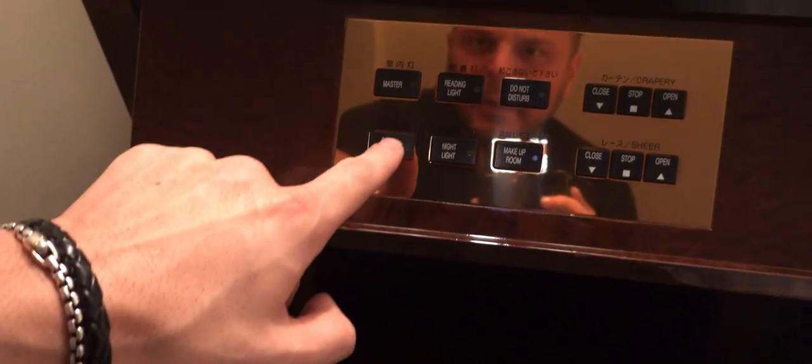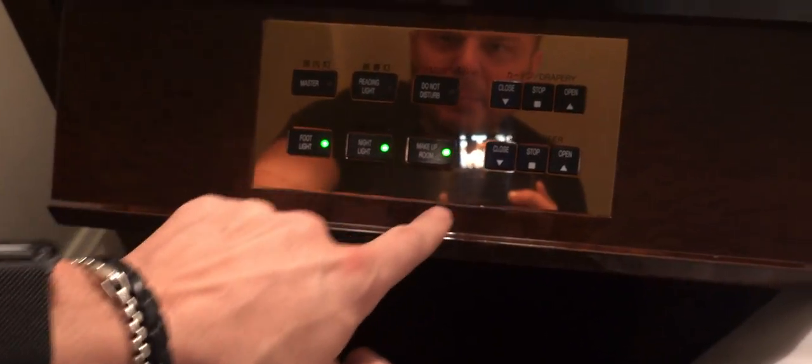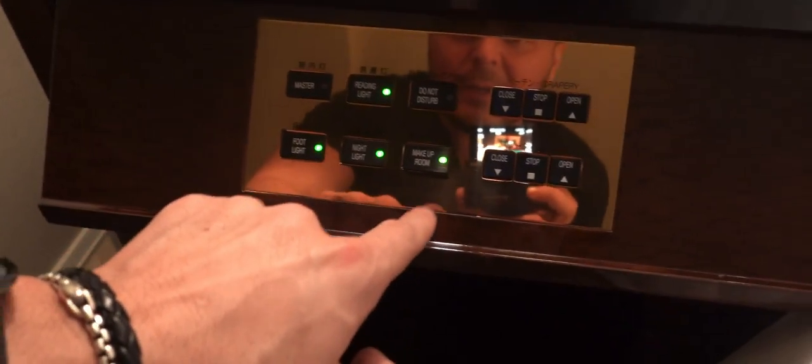What do we have here? Master, okay, got that. Footlight, nightlight, makeup room, do not disturb, reading light. And then, oh, these drapes close by themselves. We'll have to figure this out. All right, so that is cool. God, that's awesome. Let's see what else we have over here. Footlight. Reading light, there we go.